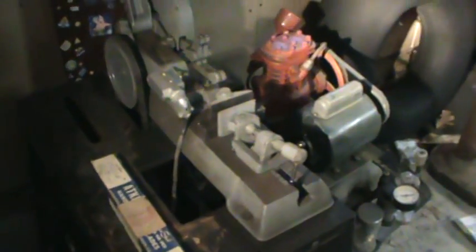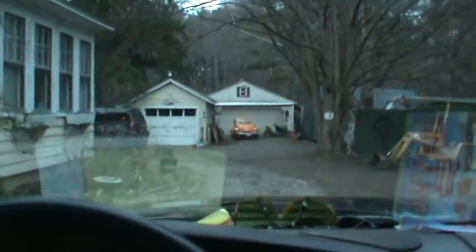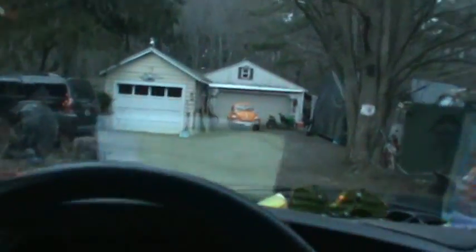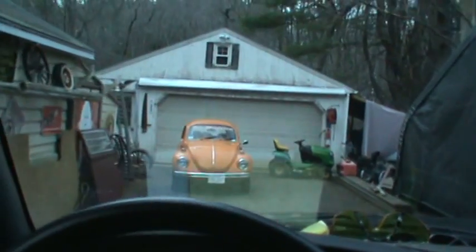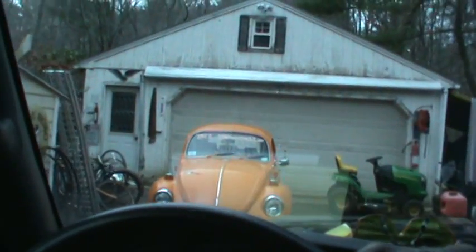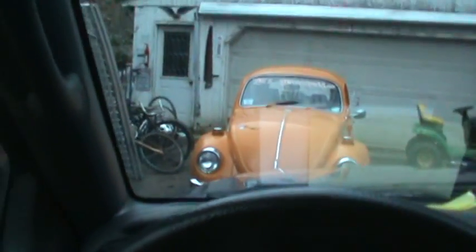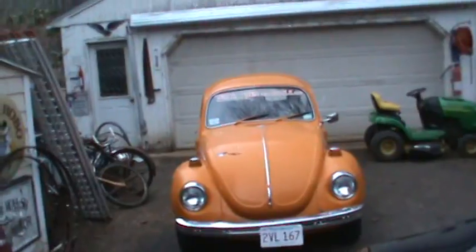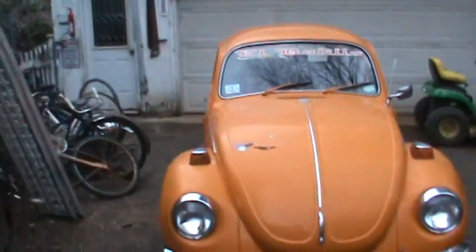All right, we're going to go home and see if there's a bug in my driveway. And as I pull into my driveway, it's got an orange beetle. That I believe is terminally ill. So we'll go make ourselves a video of that, probably all by itself. What does it say in the window? I don't know, I can't read it.